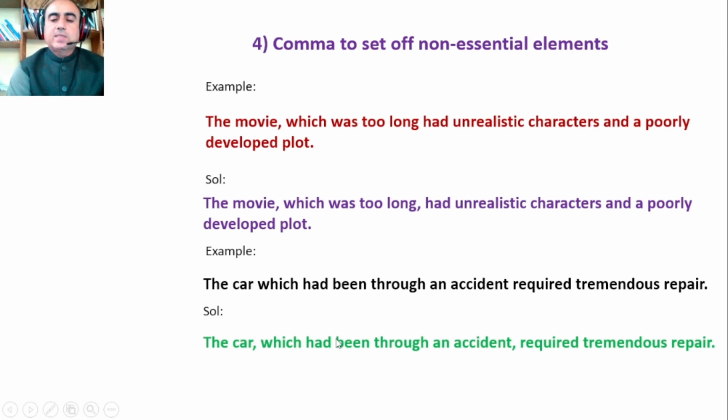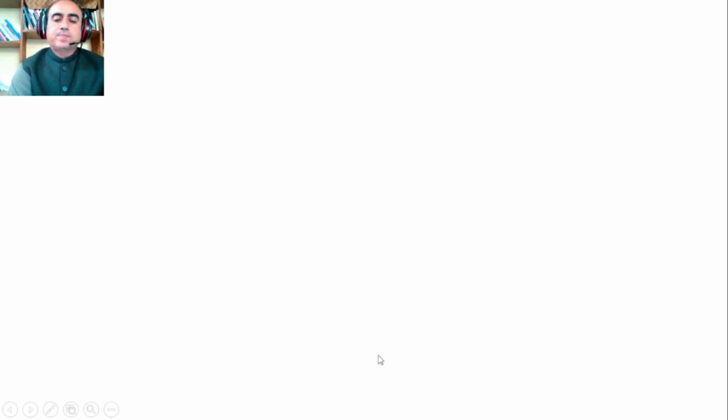So this non-essential part is in fact an explanatory part of the car, or of the reason why it was being repaired. Without this, the sentence is complete. It can be like that: the car required tremendous repair. So you give the reason why it was so, which had been through an accident. So this is a non-essential part put here within the statement. So before the non-essential part and after it we put a comma.